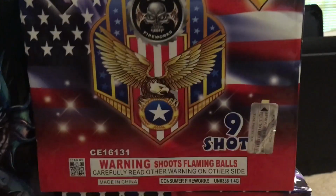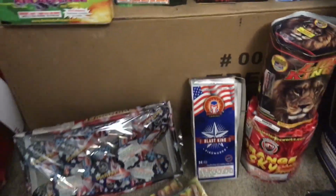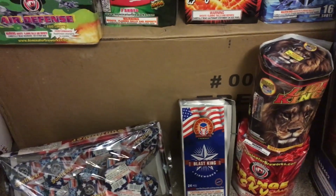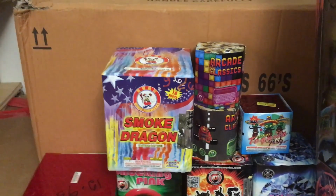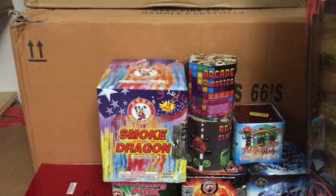And then let's see. Then I also got a case. This is the only Noab I got, Honor. So I got a case of those, two of these guys here. And then going into some of the big boys, of course, you know, they're Anti-Snitch brand. This giant 300 shot cake that's on the bottom, which is number 3. And I also got a 66 shot cake, which is probably one of the best fireworks I've ever seen in person, in terms of a consumer firework.